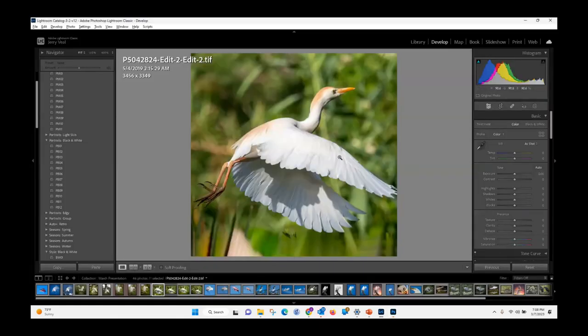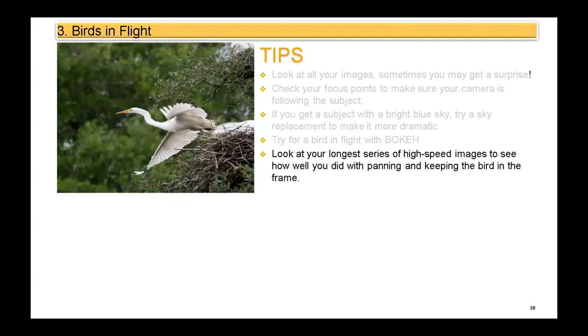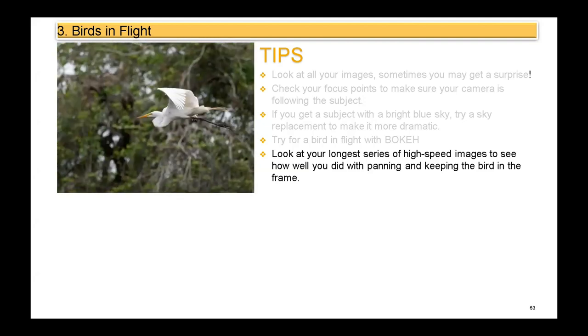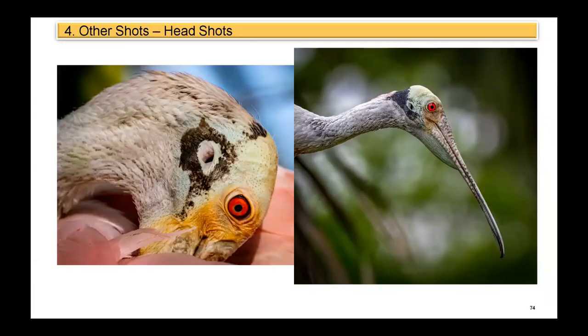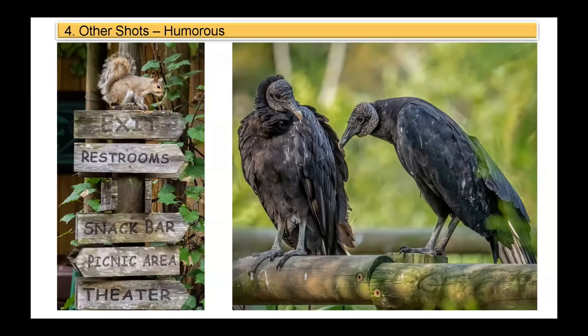I'm gonna sit now. Okay. Other shots. Went too far.